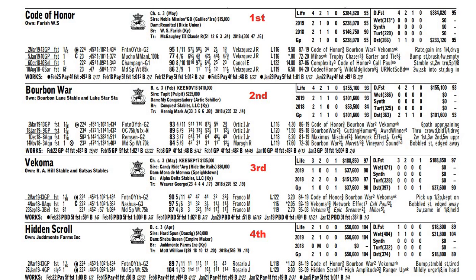This is a very nice horse for Shug. The tactical versatility is something you've got to love about Code of Honor. Wins his debut at Saratoga, 6 furlongs, first time out, wire to wire. Then I'm going to show you the start that he had in the Champagne just so you could see the wide move he made on the turn, but he comes from 10 out of it. Let's go back to an earlier video I did on that race.